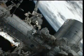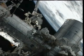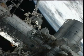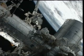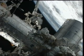Mike Fossum has some cleanup activities he's going to do there on the end of the station's arm in the vicinity of that external stowage platform. You see Ron Garan there at the lower right-hand side. He's been trading out tool bags. Go for ATFR egress. Copy, go for egress.